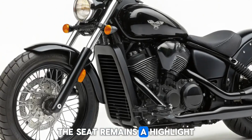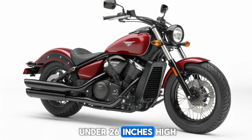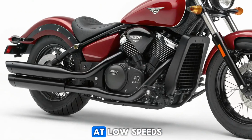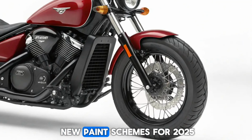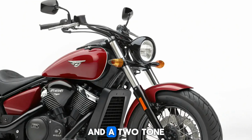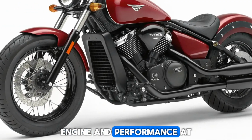The seat remains a highlight, a plush, well-cushioned saddle that sits just under 26 inches high. It gives both novice and experienced riders confidence at low speeds and when stopped. Honda has also introduced new paint schemes for 2025, including a deep midnight black metallic and a two-tone crimson red with pearl accents.